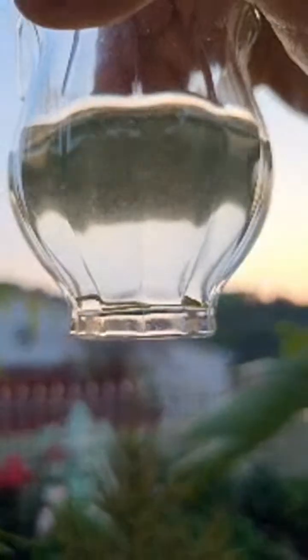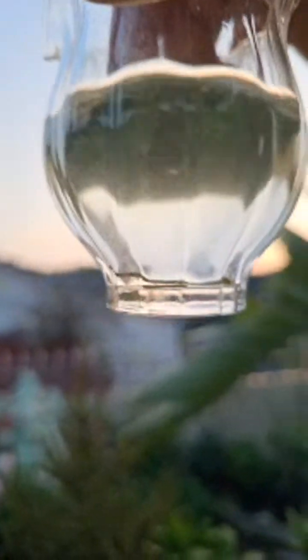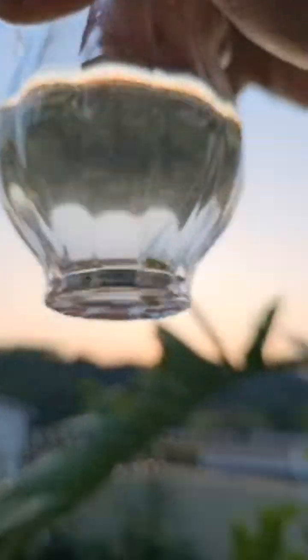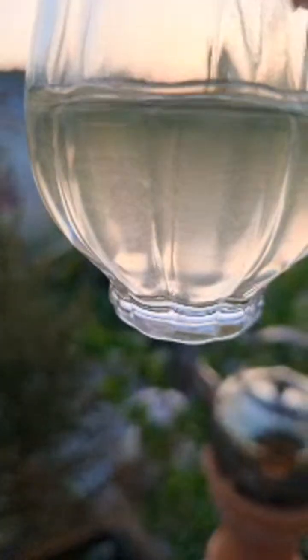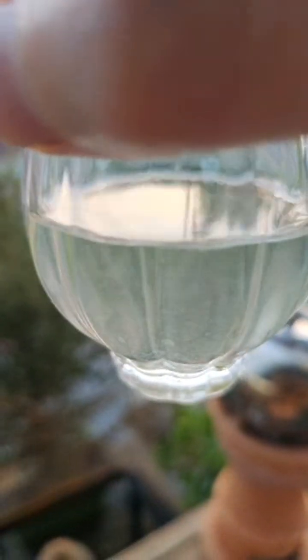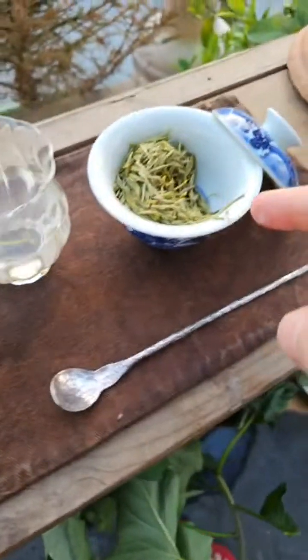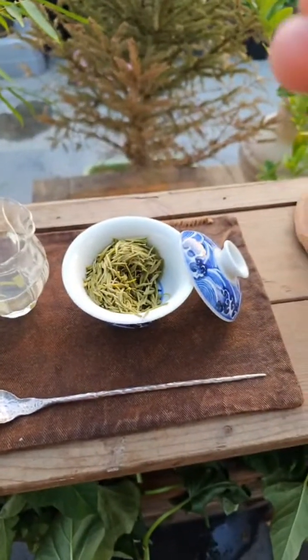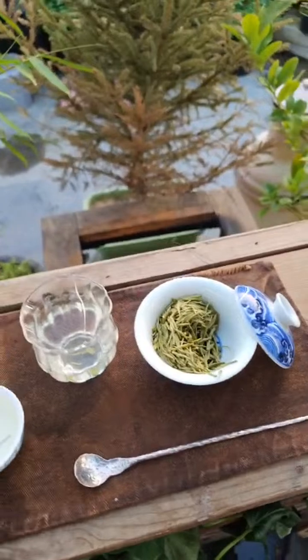Yeah, this is like pretty transparent. Look at those trichomes, though. Really trichoming. But yeah, this is a Maojian green tea, 2024 from Hubei. But I'm about to go get 2025 Maojian from Henan, just north of Hubei.